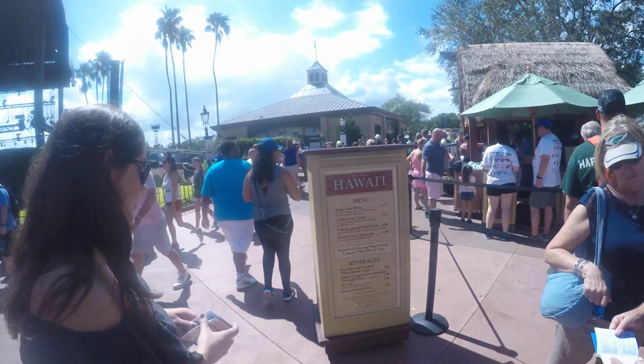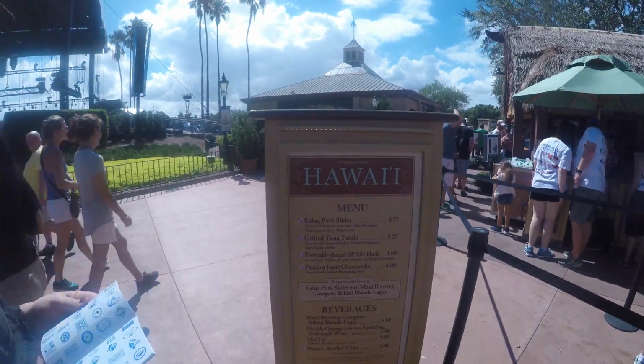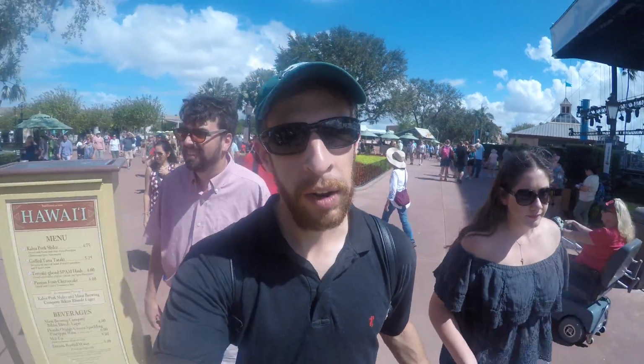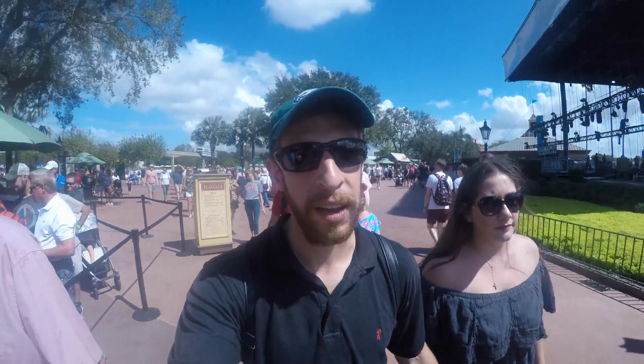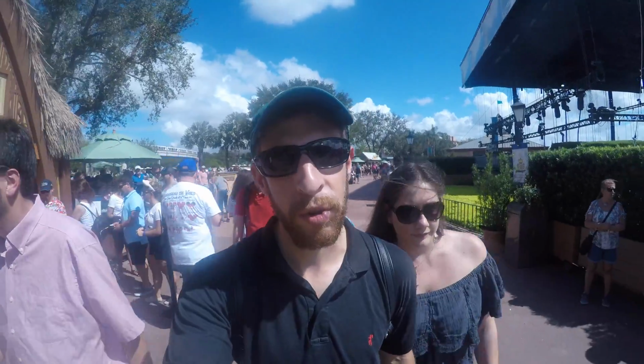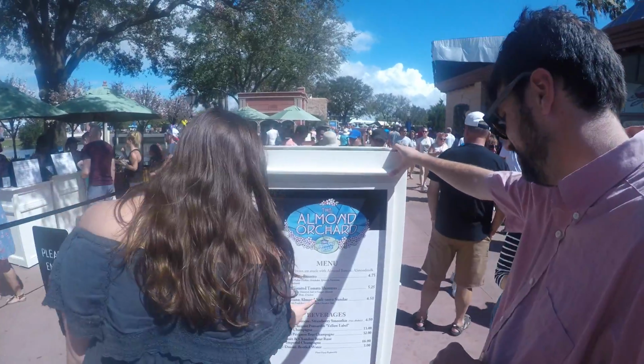kiosk. First kiosk as you walk off to the right towards Canada is going to be Hawaii. We're actually choosing to forego getting some food and or wine here because there's going to be food and wine at every kiosk. So that's the struggle, and it is real, folks. Like, you have to choose what you want to spend your money on, what sounds really good.